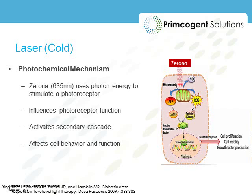By changing that photoreceptor's function, we initiate or activate what is known as a secondary cascade. Basically, this is like a game of telephone. Whisper in one friend's ear, they whisper in another, they whisper in another, and you pass the message along. So what happens is we play telephone within the cell. We stimulate the receptor, that stimulates another enzyme. That enzyme then stimulates another one, and another one, and another one, so on and so forth. So this effect ripples and resonates throughout the entire cell. That in turn will affect the overall cell behavior and function. And that's responsible for yielding the clinical effect following stimulation with Zerona.